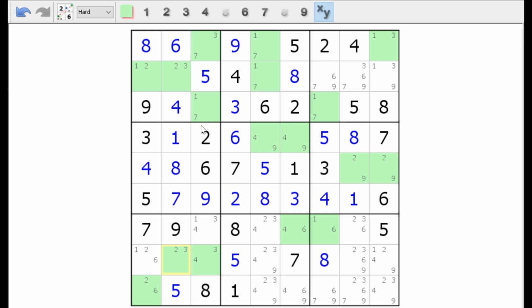For a W-wing to exist, you're going to need the same pair of bivalue cells that are going to be in the same chute. So a 3 in a row or column, but they can't be in the same row or column as each other. So right now I'm trying to see, and I don't see any that really fits the description of what I'm looking for. These 1-7s aren't going to help us because there's nothing else in this particular block that we'll be able to connect to.